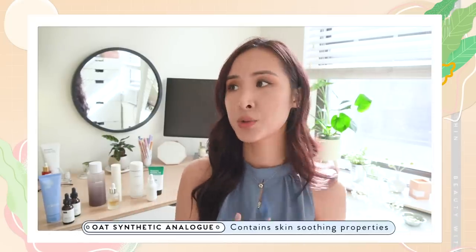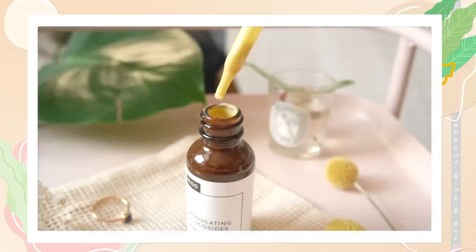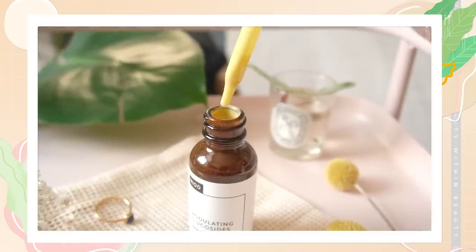It's there to repair because it's formulated with an oat ingredient, which we know really helps with calming irritated skin and itchiness. Then there's also ceramides as well as ginger root and just a bunch of other very skin barrier friendly and repairing ingredients.